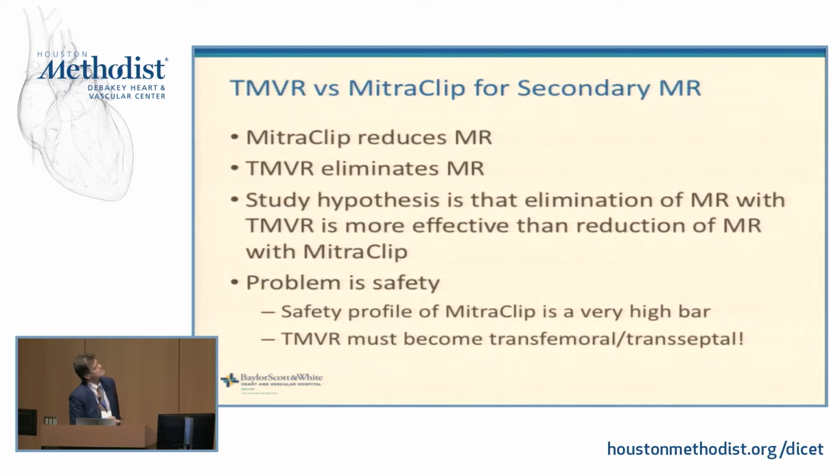But I think there's a possibility for this. And if you think back to the CTSN trial where replacement seemed to do a little bit better than repair in terms of durability, TMVR theoretically eliminates MR, but the clip only reduces it. So the hypothesis that we need to test is that elimination of functional MR with TMVR is better than reduction of MR with the clip. In other words, can those COAPT patients do better if you totally eliminated the MR by replacing the valve? The problem is safety. Remember I showed you that 97% safety bar for the MitraClip? If you're going to do TMVR, you have to cross that bar. And that means it has to become transfemoral transseptal.